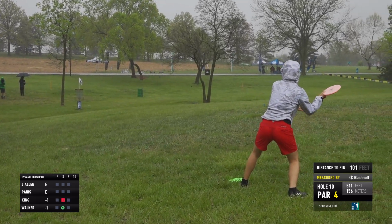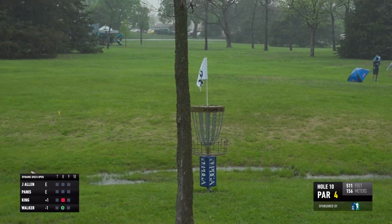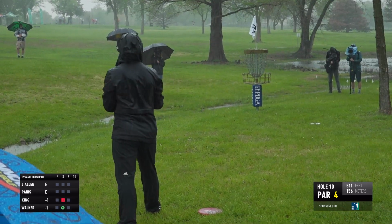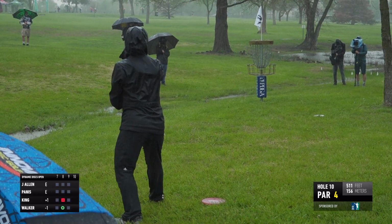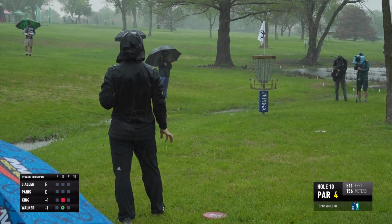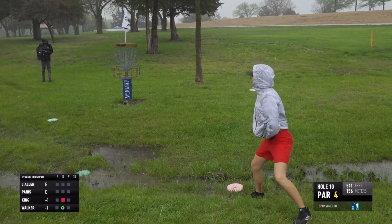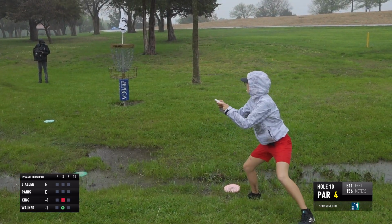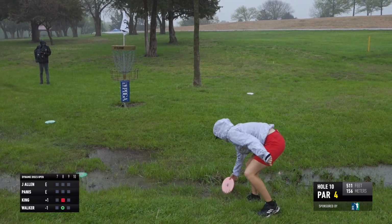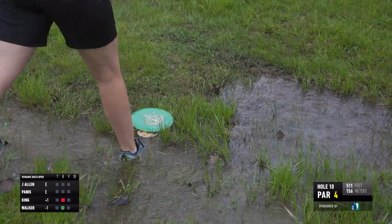And Kona just 100 feet left to the basket. Yeah, with very little time to set that shot up. Players are just trying to keep their hands dry, so it is kind of scramble mode. Hoping to get some birdies. Jen giving that a bit, but that'll work for par. It is wet out there, Kona. Kona holding the disc under her jacket until the very last second. Still no grip. It is so hard to do your actual routine.